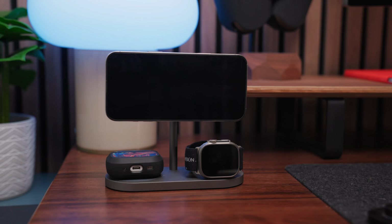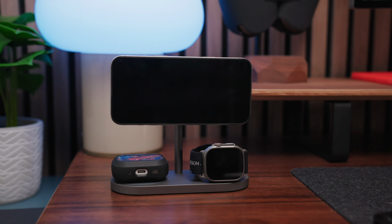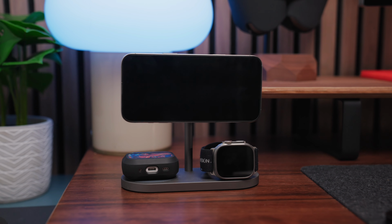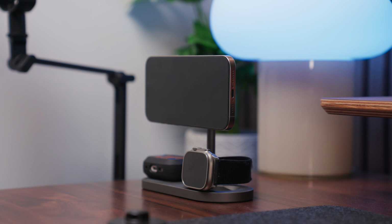Now I just have one USB-C cable that plugs right into it and I don't need anything else. I'm also big into aesthetics, so I like how this looks on my bedside table. It adds to the aesthetics, it makes it look a little bit more industrial, a little bit more organized and modern. And since I charge overnight, I don't really need to worry about super fast charging speed, so MagSafe is more than enough for that.